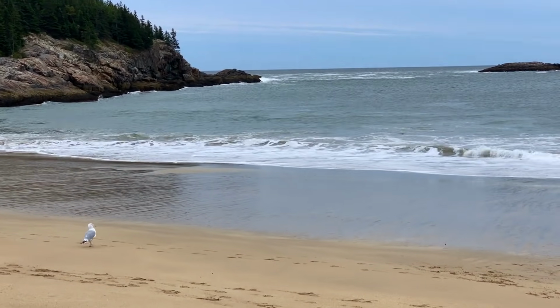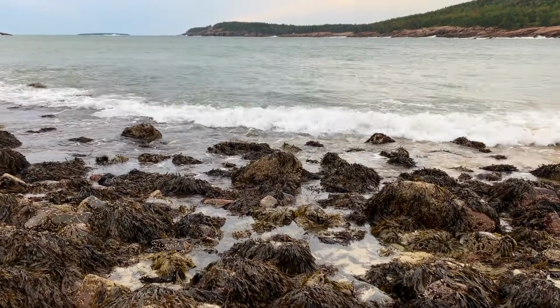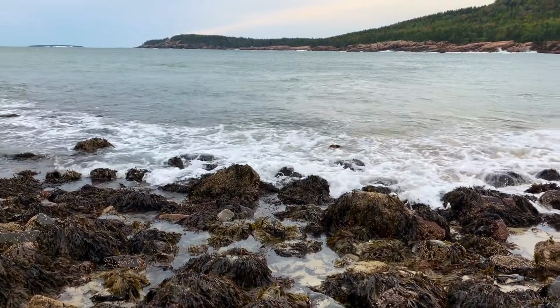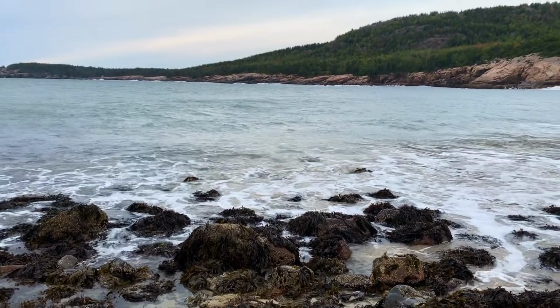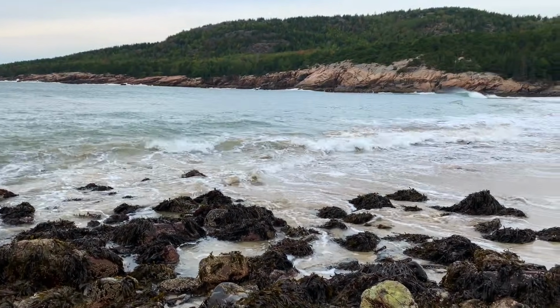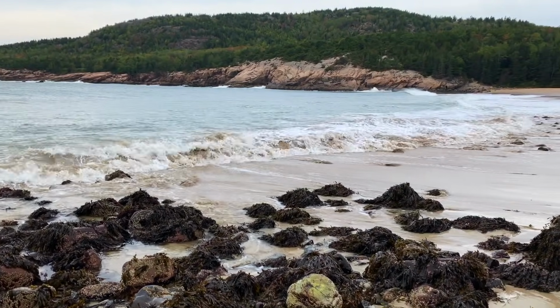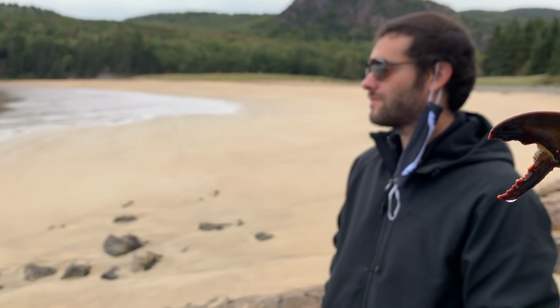Another cool thing about this beach is whenever the tide goes down, it exposes these tide pools along the sides of the beach, kind of going out into the water there, so you can walk around on the tide pools. Just be careful because the rocks can get slippery with some of the algae on them, but you can find some pretty cool stuff. I found a claw of a crab that a bird had eaten the rest of, and I was just teasing my husband with that one.